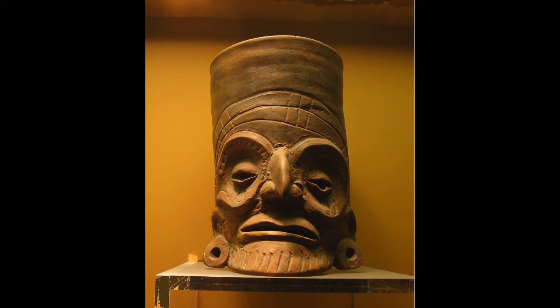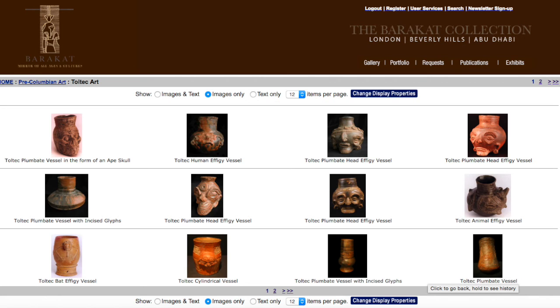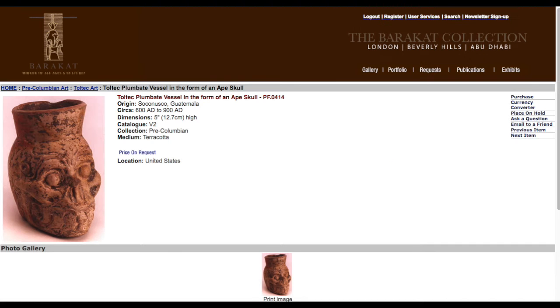But I was looking around on the internet and I found this site called the Barakat Collection, and it's out of London, Beverly Hills, and Abu Dhabi. And they have pre-Columbian art for sale. And one of the vessels, this is interesting, is a Toltec plumbate vessel in the form of an ape skull. Well, there are no apes in Mesoamerica. There are monkeys, but apes are part of Asia and Africa. So I don't know if they made a mistake on that issue.